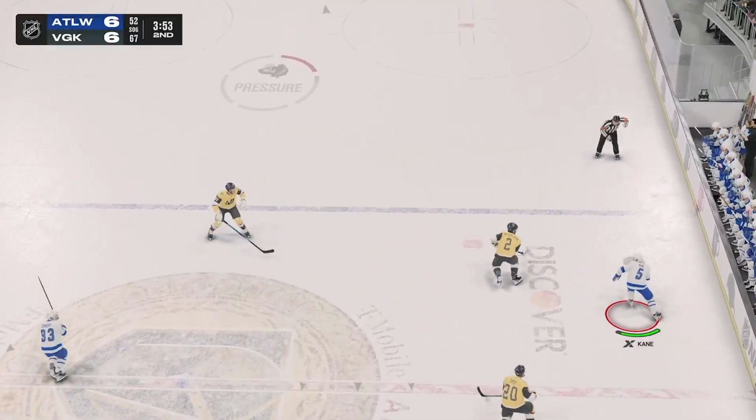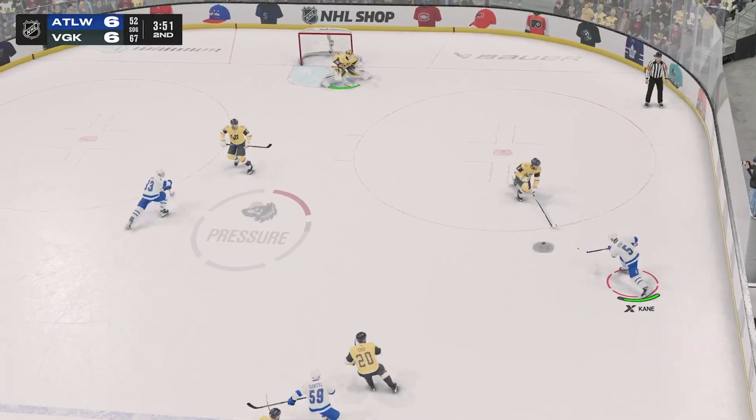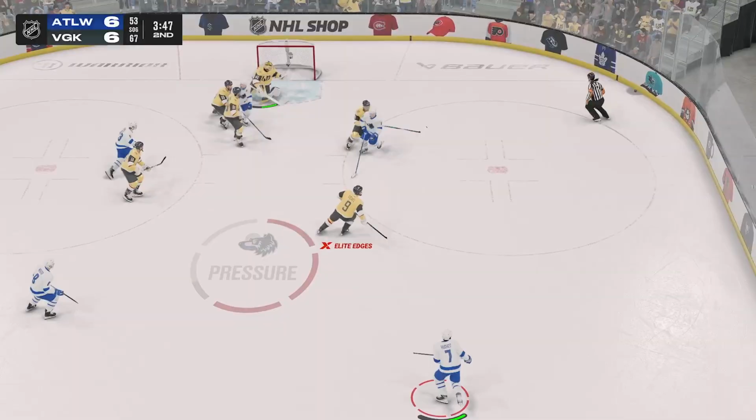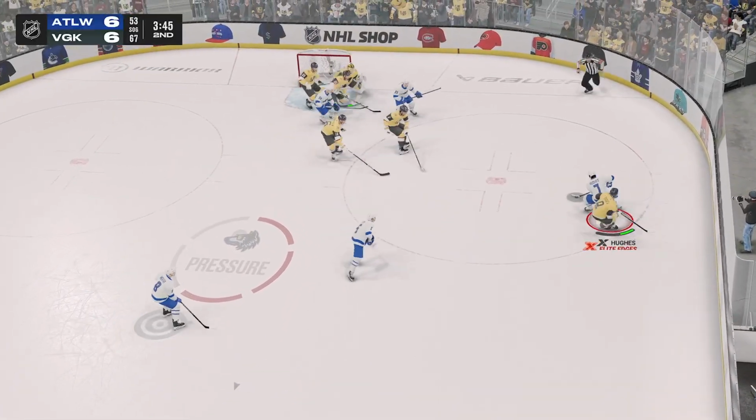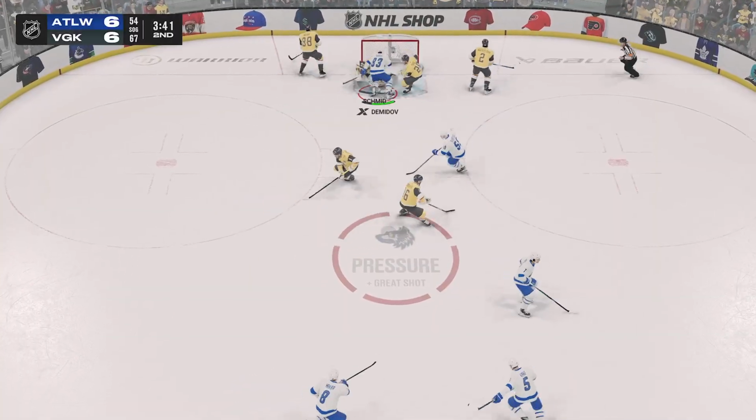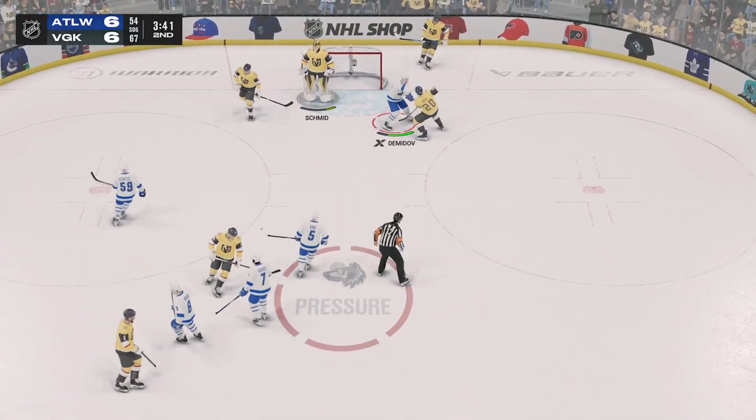Kane's got the puck along the wing. Fires it! Denies him! He got all of it! Hammers one! Off target! Cuts into the paint! Gives some knuckle. There's the whistle as the puck is frozen up.